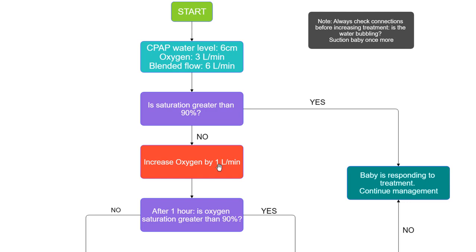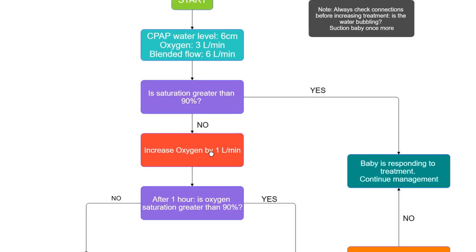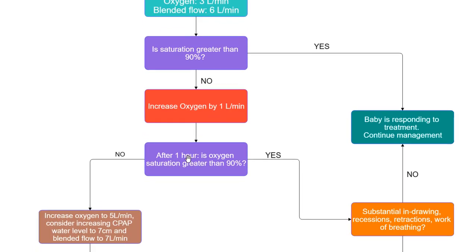So coming from 3 liters per minute, you're going to now increase the oxygen to 4 liters per minute. So after 1 hour, you ask yourself again, is the oxygen saturation greater than 90%? You have now increased the oxygen to 4 liters per minute. If yes, the oxygen saturation is greater than 90%, you ask yourself another question.